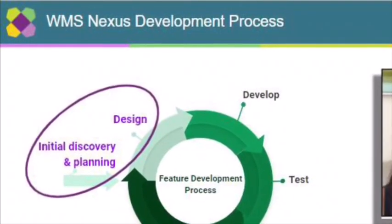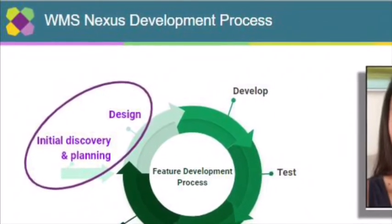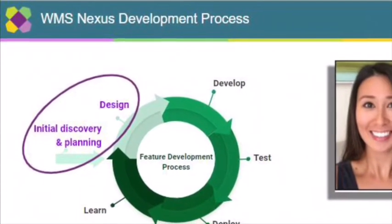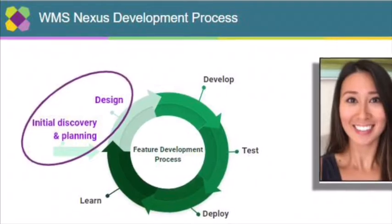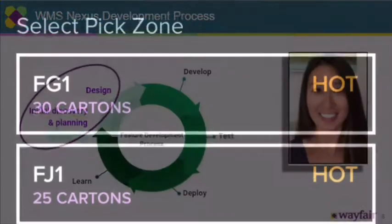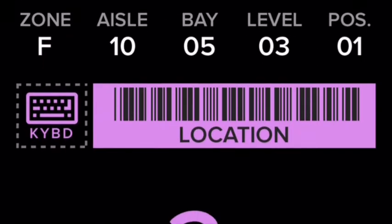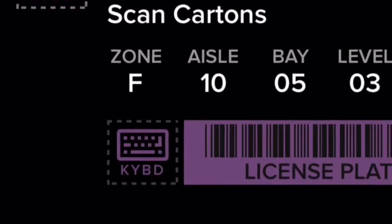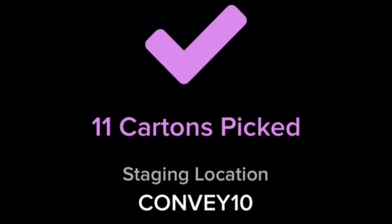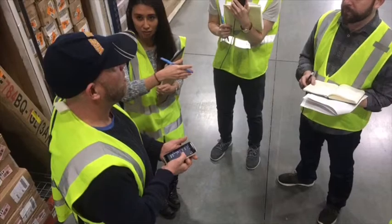Key part of the Nexus development process is the investment we make into studying workflows and validating solutions with our users ahead of development. With that, I'd like to turn it over to Haya Gaviola, our Nexus design lead and strategist. The Nexus team, along with our ops partners, conducted preliminary research by interviewing our warehouse associates. These preliminary insights were used to inform the high-fidelity bulk picking concept.